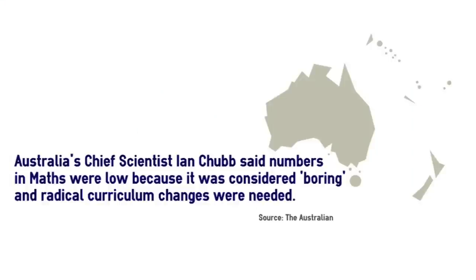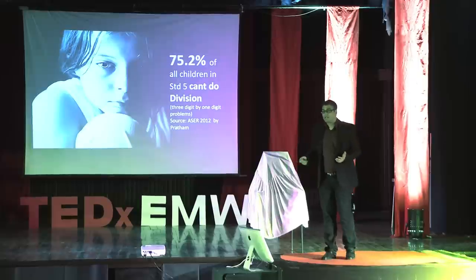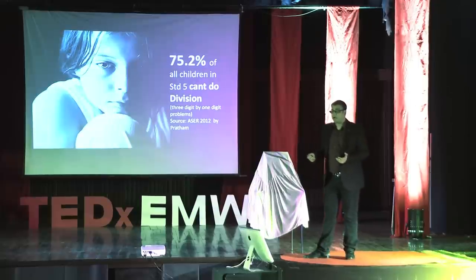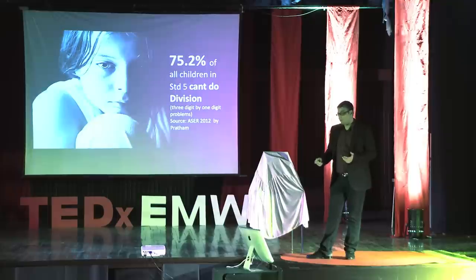In Australia, the chief scientist says you need radical changes because maths is generally considered dull and boring. Okay, I'm going to give you this statistic. 75.2% of children can't do division. Can you name in which country? Any guesses? It's India. This is from the Pratham report that just came out: 75% of all children cannot do division.